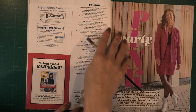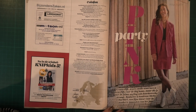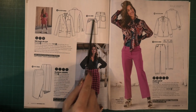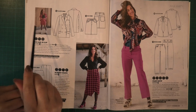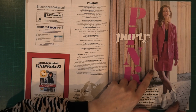Next we have pretty party in pink, I would say. It's a blazer and a variation on that jeans skirt. You see it here a little bit better. This is a shorter length, a few centimeters above the knee.